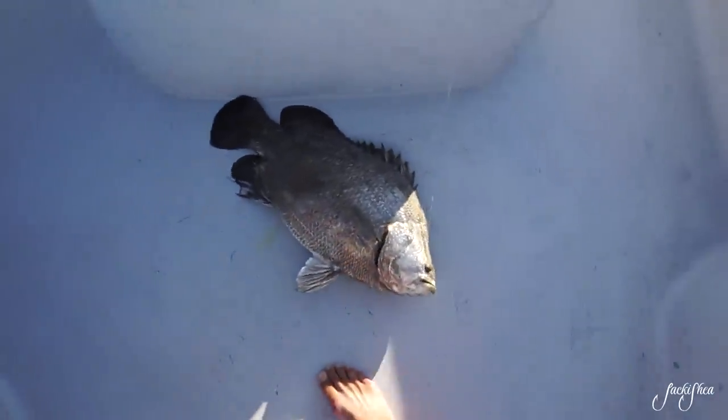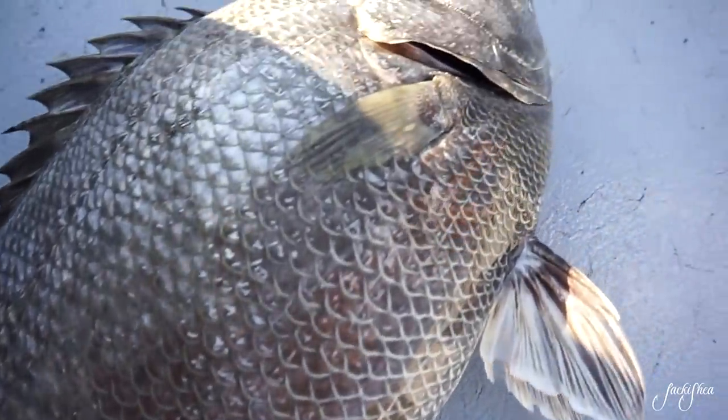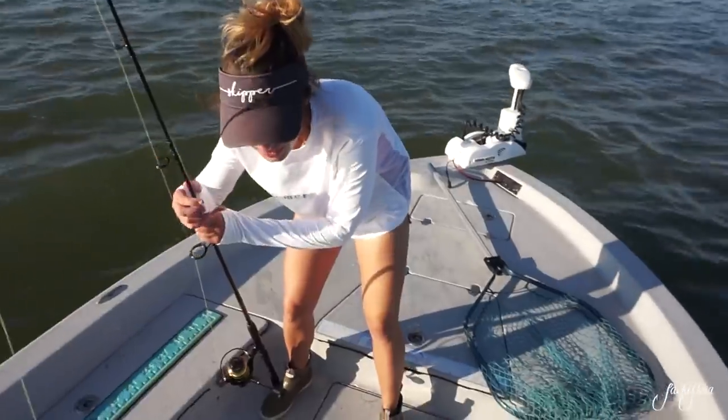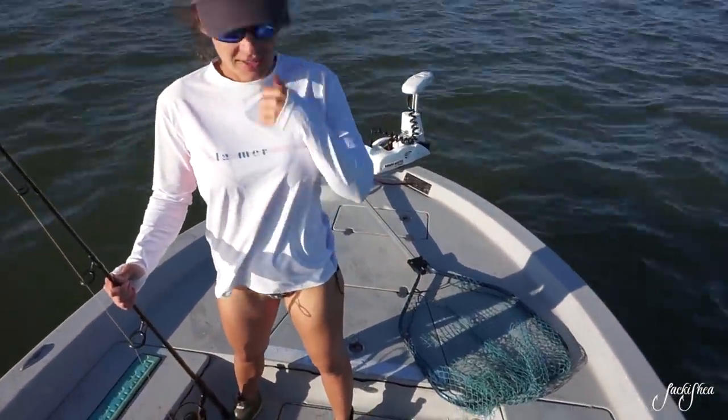Sorry. I see you let him swallow it too. Oh yeah, you did a good job. Oh my god, the fish was so small, but it bites so hard. Oh, look, it's peeing.